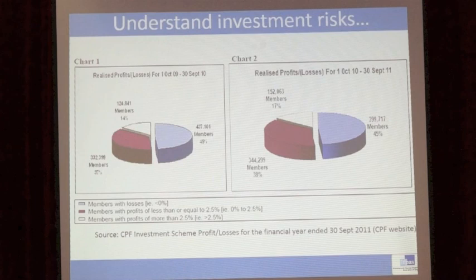And quite a big portion, about 45% of the people who have chosen to take the money out to invest is not doing as well as the 2.5. Actually, quite a lot are actually making losses. So if you want to take your money out to invest, yes, you can. But be aware there will be risk involved in investing.